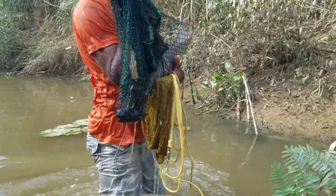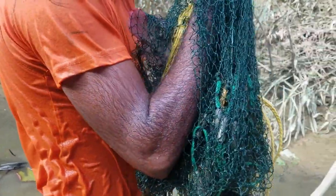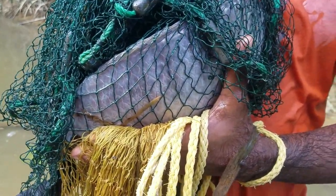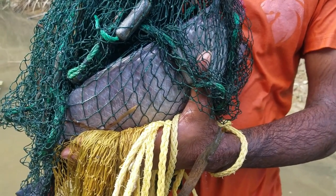What's that, is it hatching? As we can see, this is a big tilapia. Let me ask you, what do you have in the bag, boy? A milk bag. It's hatching in it? No. You want to get quick? Yeah. You might get a few like this.